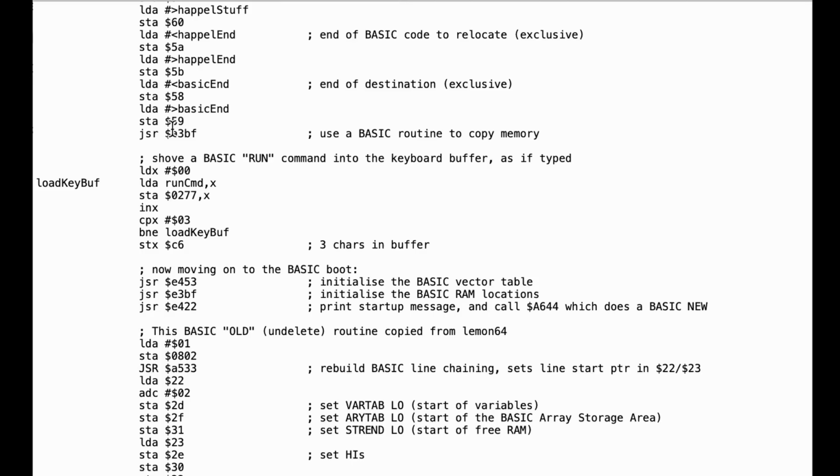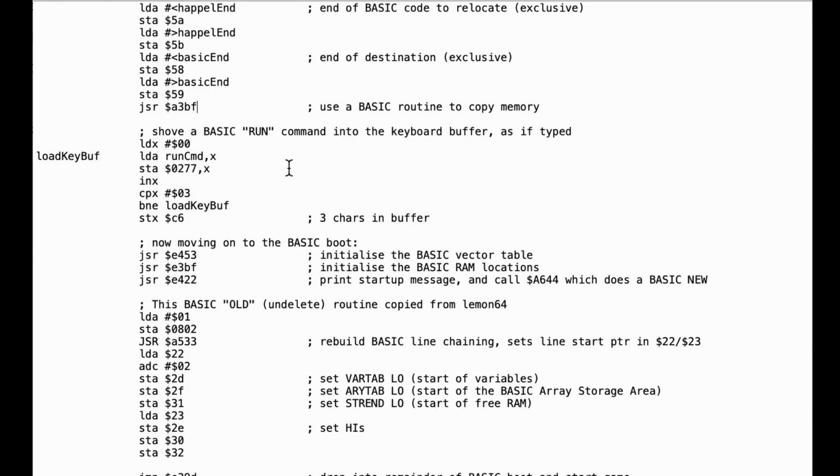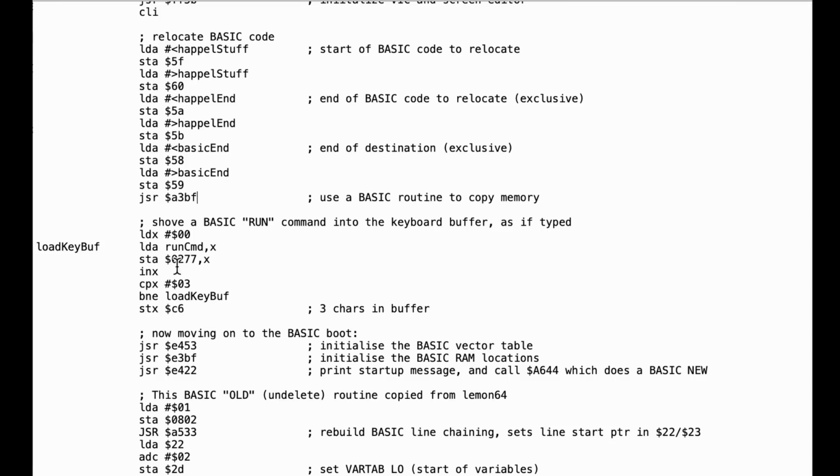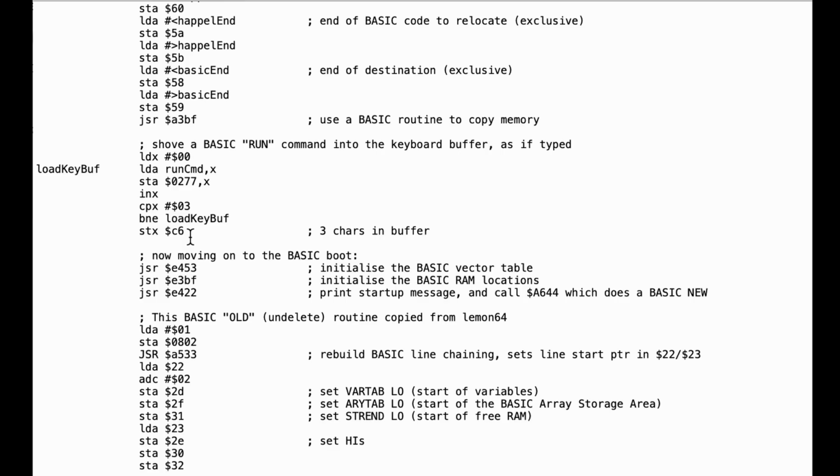Now, shove a BASIC run command into the keyboard buffer as if typed. Yeah, and this is kind of a common technique. So he's just taking that R shift U carriage return up here and byte by byte stuffing it into the buffer. And if there are three, then he's done. And otherwise, store X. So yeah, this tells the kernel that if you put like a three in there, that there are three key presses to process. And this is kind of commonly done. Like I've seen other BASIC programs type load commands in this way, or yeah, run is very common.